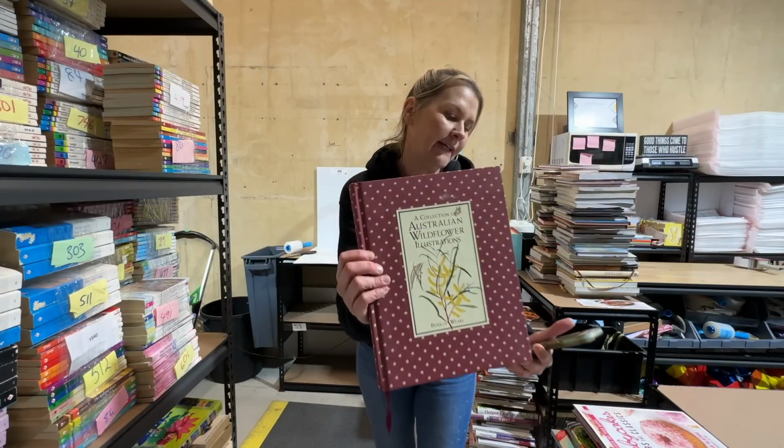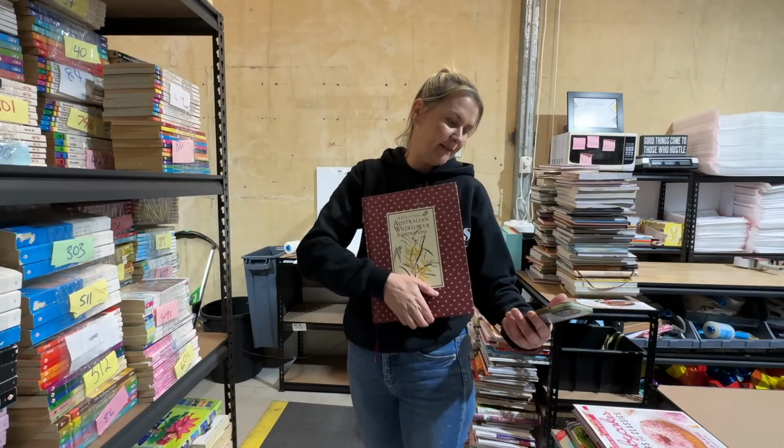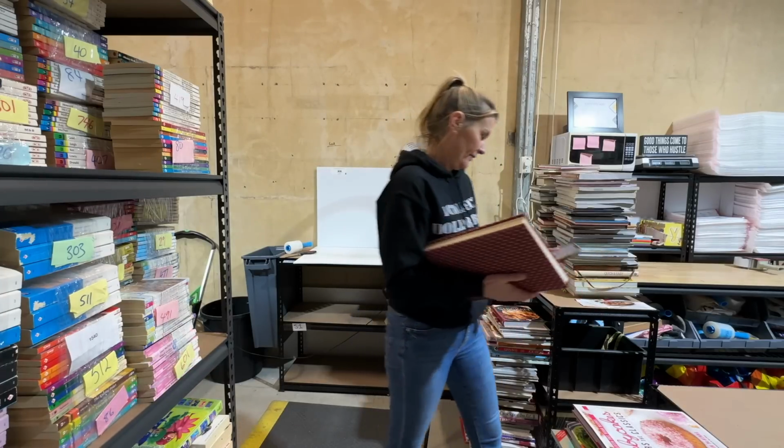So this book is called A Collection of Australian Wildflowers. Very pretty. It's got some nice illustrations in this book. This one is sold for $49.99. It's just been listed this month.